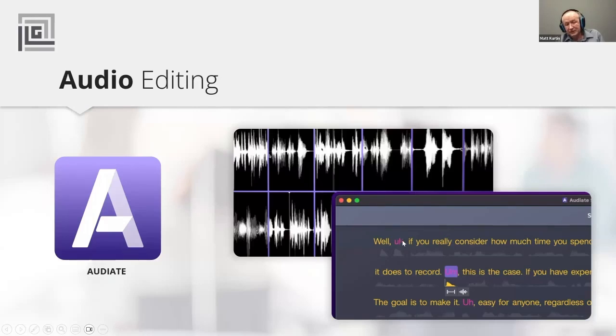With Audiate, what happens is the audio is automatically transcribed, and then if you want to edit a part out, you just highlight the word and click the delete button on your computer, and it will delete that part out of the audio. Super easy audio editing because of the AI features.